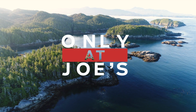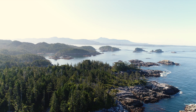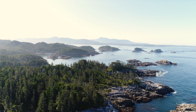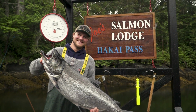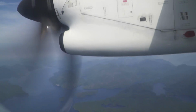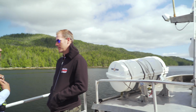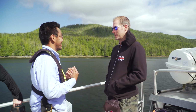We're on our way up to Joe's Salmon Lodge, which is located on the central coast of British Columbia near Hakai Pass. And the waters around here are known for having big, big fish. To get up to Joe's, you'll take a flight from the South Terminal in Vancouver, charters right into Bella Bella, where you hop on board a boat for a scenic 45-minute cruise into the lodge.